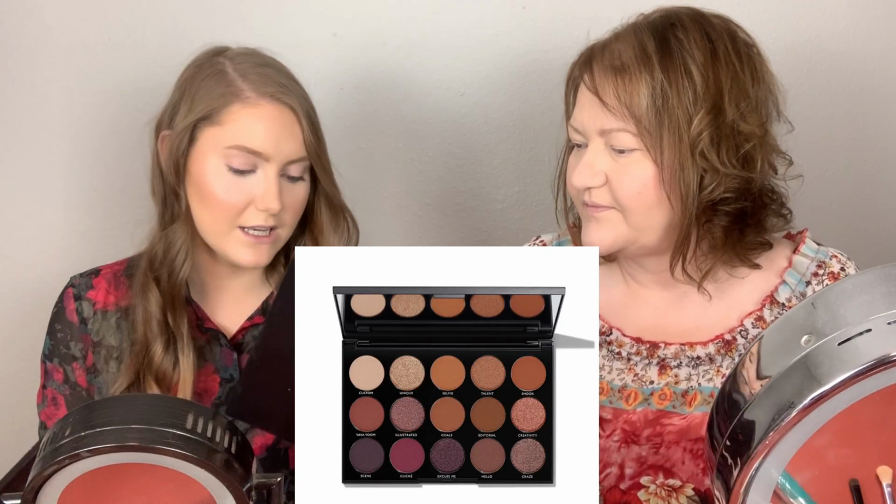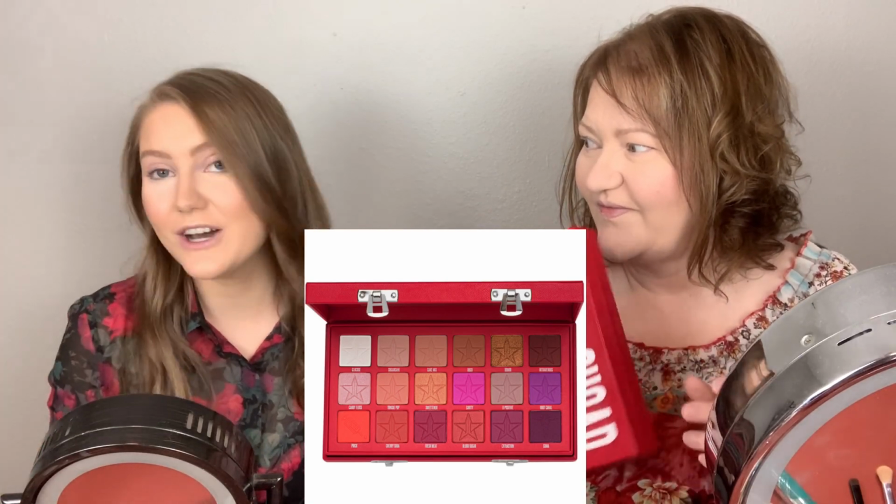So next is eyes. We have two different Morphe palettes. We have the 15N and the 35O palette. We're going to try to pull from both of these to match some of those shades. Not all of them are going to match. They're not going to be perfect.